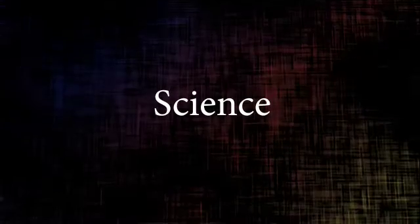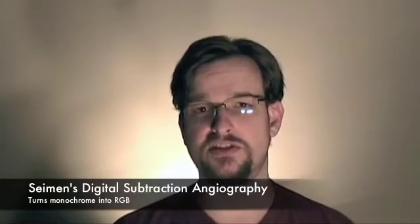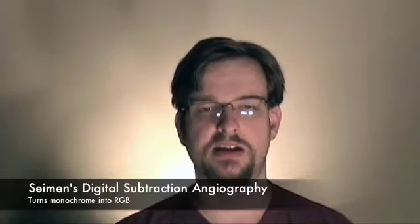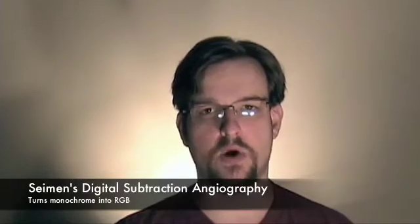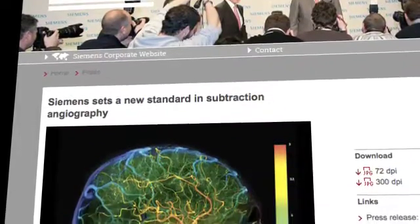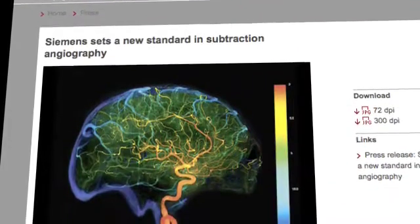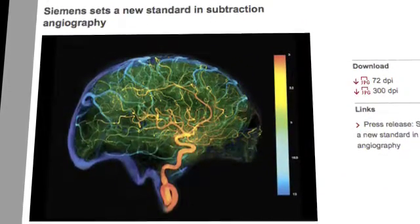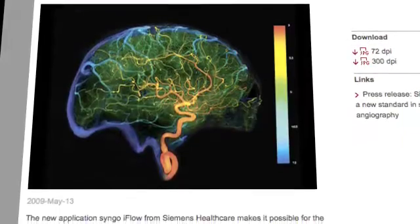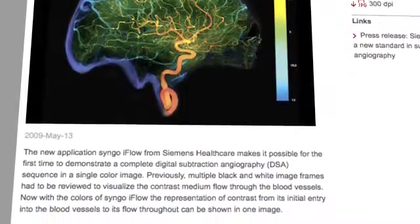Lastly, let's go ahead and move on into science. Siemens announced a new subtraction-based digital angiography visualization method. Now, angiography is typically a black and white, or at least monochrome, type visualization. Siemens has developed a new technology where they can take multiple images and combine them simultaneously to create some really impressive 3D colored visualizations. They have papers and examples on their website and a nice product brochure you can go check out to see some beautiful images of what they're able to do with it.